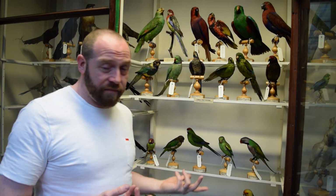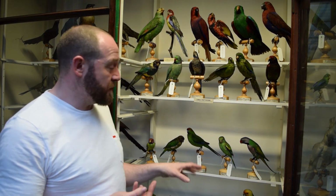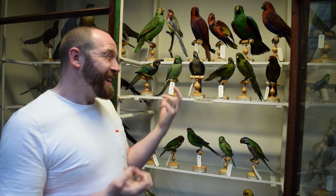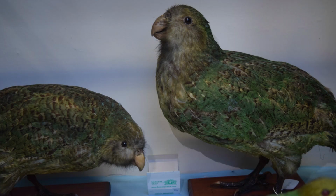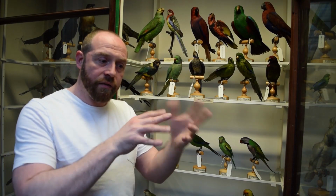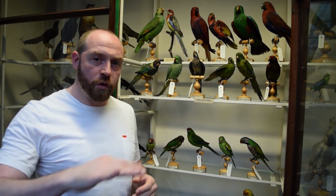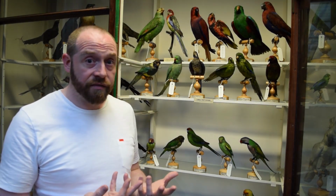It seems like a fairly straightforward thing to just dust some specimens, but because of the nature of feathers and the way in which they hold on to dust, it's actually quite a hard job. So to do it well, you need someone who's trained and understands how feathers behave and how they zip together, which is how birds manage to get this nice smooth profile which allows them to fly so effectively.